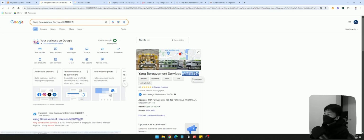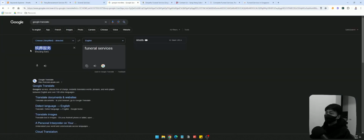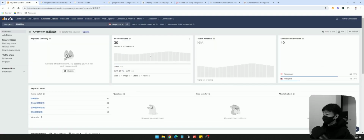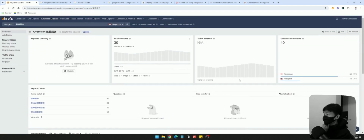So what I want to do is, instead of just removing this, I want to see, first of all, what does this even mean? Does this mean funeral services? Google Translate. Okay, so this means funeral services in Chinese. So before I delete this, I want to go in and check if there is any search volume here. There is not a lot of search volume, 30, but I don't know if people are searching. Yeah, there isn't a lot of search volume.